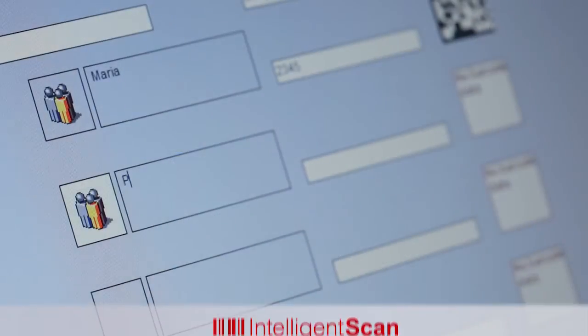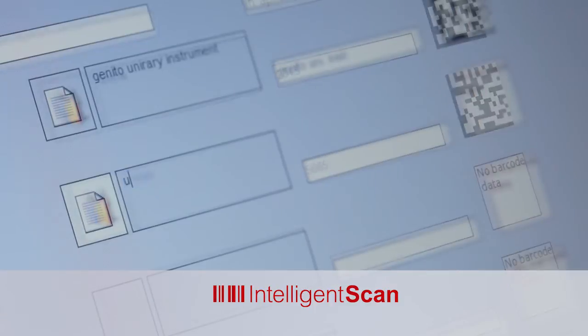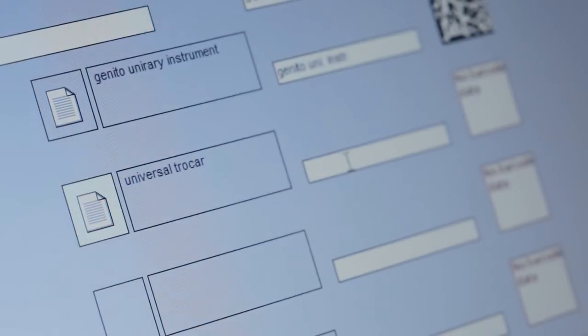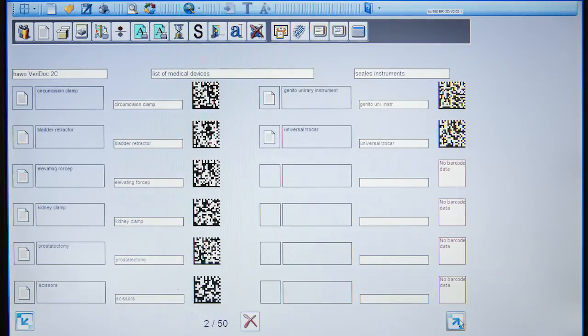Thanks to the innovative intelligent scan technology by hawo, so-called scan lists are individually generated for the working area. These are what enable a packaging process that is completely computer independent. The software required is included in the scope of delivery. For example, scan lists with individual instrument information, shelf lives, or lists of packers' names can be generated.